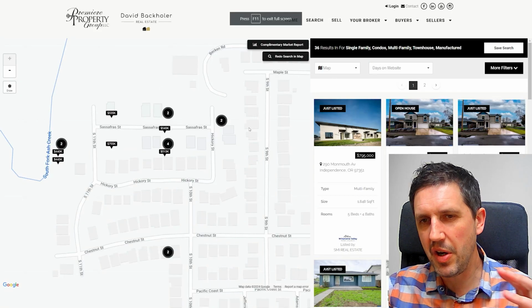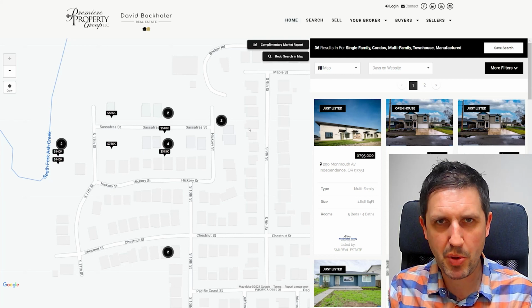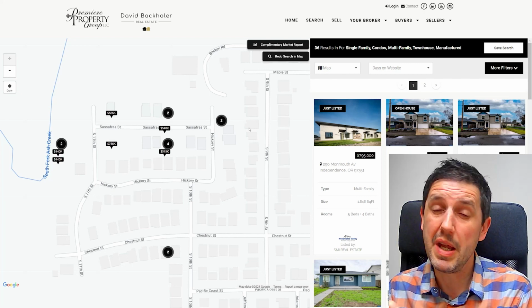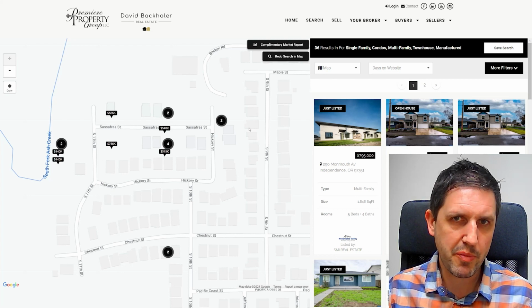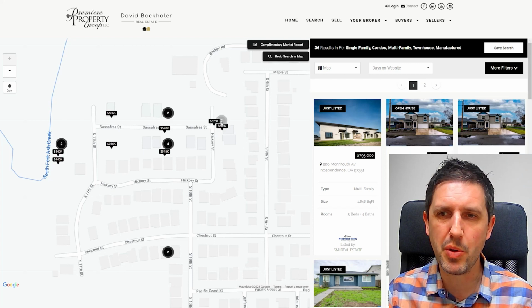Now, this entire area, there's multiple builders here. It's not just the builder that I saw, although he's fantastic. There are other small independent builders. This is not a large development built by a national builder. These are all independent, small builders, small local builders to the area.